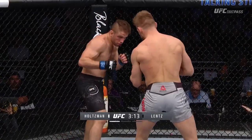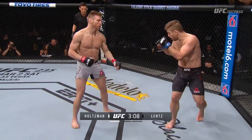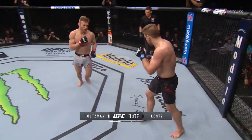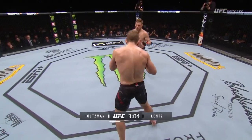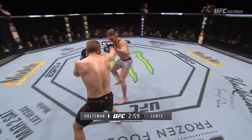Both guys loading up here 2 minutes in. And Hot Sauce, I mean, look how he's just sturdy right in front of you. He doesn't take a step back, and he knows how powerful he is. He counts on his power, and he is right now. Boom, double right hand by Holtzman.